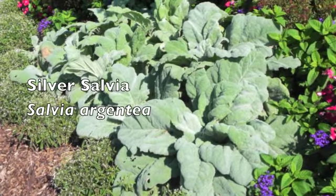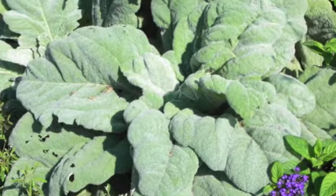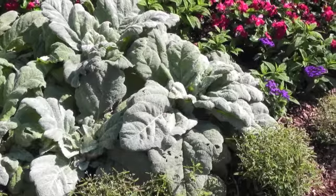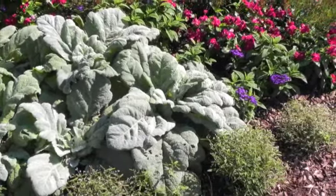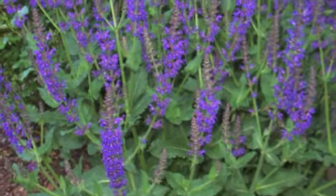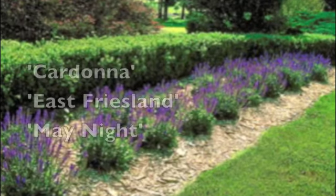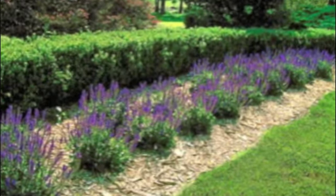Some species of salvia have hairy leaves that make a great foliage contrast in the garden. Silver salvia, or Salvia argentea, has very large woolly leaves that grow in a rosette form. The foliage resembles hairy rhubarb leaves and is very soft and attractive. However, silver sage is only hardy to zone 6 and should be treated as an annual since it will not survive Nebraska's winters. Look for perennial salvias in the species sylvestris. These plants will survive Nebraska's winters, typically being hardy to zone 4. Such cultivars include Cardonna, East Friesland, and Maine Night, which are all great additions to a perennial garden.